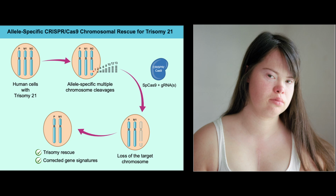Wow. And when they introduced these vectors into the trisomy 21 iPS cells, they observed that the rate of cells that corrected to the normal 2 copies increased as they targeted more sites, up to 13 cuts. I see. Interestingly, single M2 specific cuts at any of the 13 individual sites didn't significantly change how often the chromosome was lost. I see. So it was really the cumulative effect of multiple cuts that seemed to drive that chromosome elimination. So more cuts equals higher chance of losing the extra chromosome.